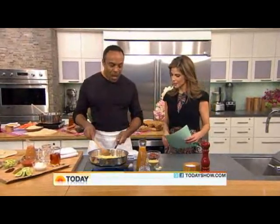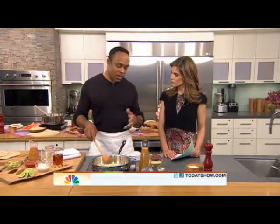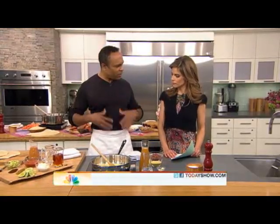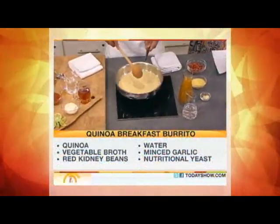So we're starting here with a quinoa breakfast burrito. Breakfast burrito, absolutely. This is great. Quinoa is so good for you. It's high in fiber, protein, and low in fat. She loves many of the recipes. This is a great one to get you started because it fills you up through the day, and you can go on with the energy. Right, you want to have that fiber to fill you up.